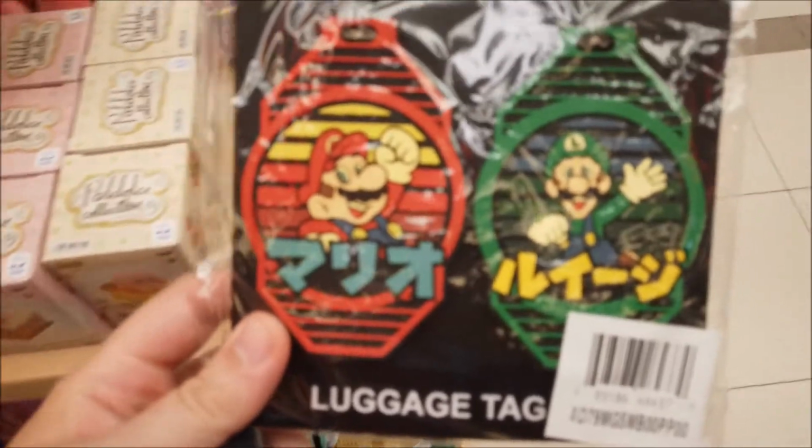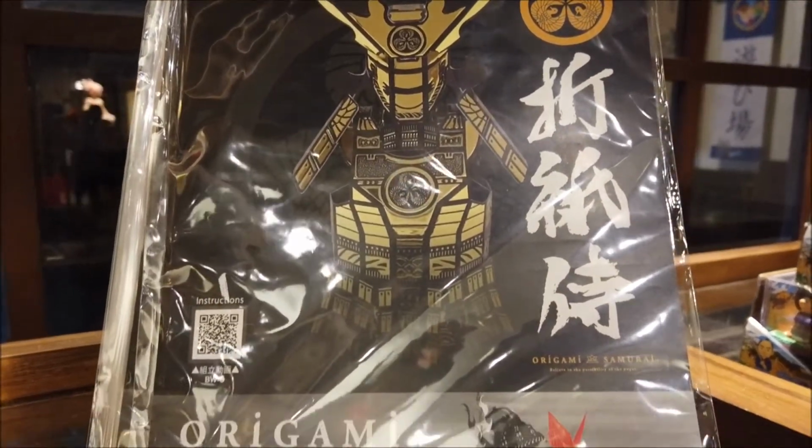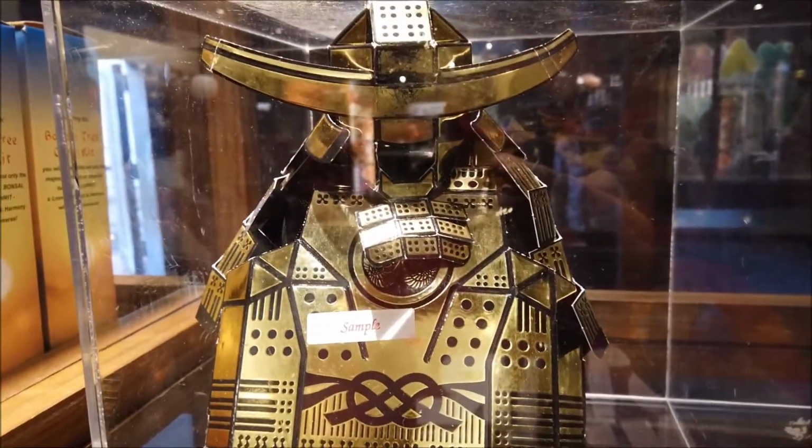Flying to Japan soon, so I'm definitely gonna get these luggage tags. You see this origami samurai thing? Looks pretty cool. And then you look at the sample, and that's definitely not right. It's not even put together.